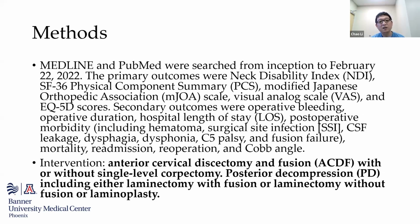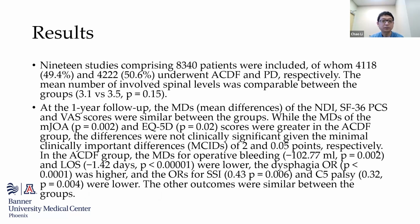Highlighted here are their interventions for the anterior approaches, including corpectomy, compared to the previous 2 studies, neither of which included corpectomy. For posterior approaches, they include either laminectomy with fusion, laminectomy without fusion, or laminoplasty. So this meta-analysis actually includes various kinds of anterior and posterior surgical techniques, which I think may have some impact on the outcomes and recommendations.